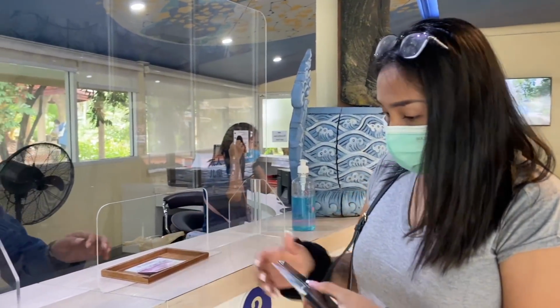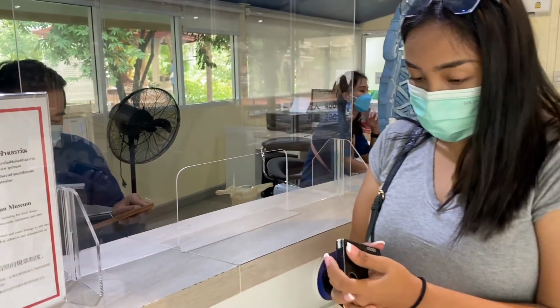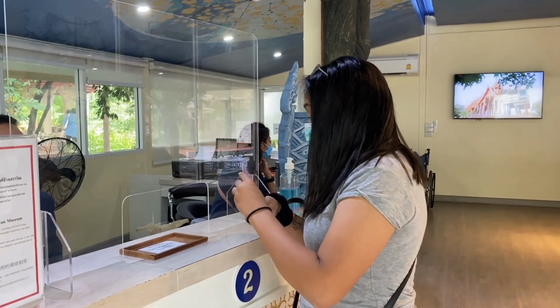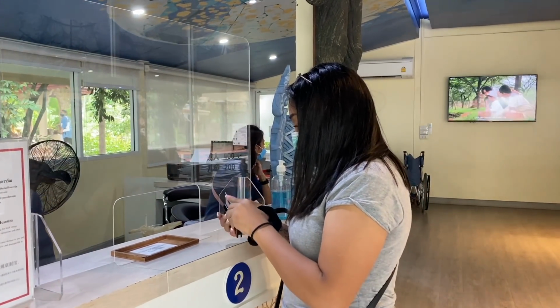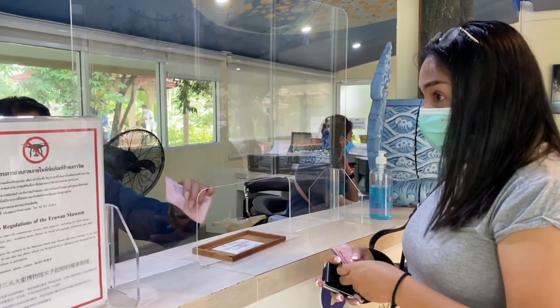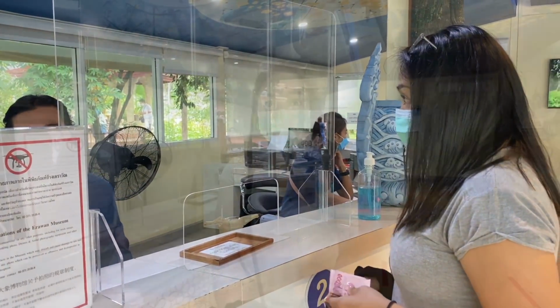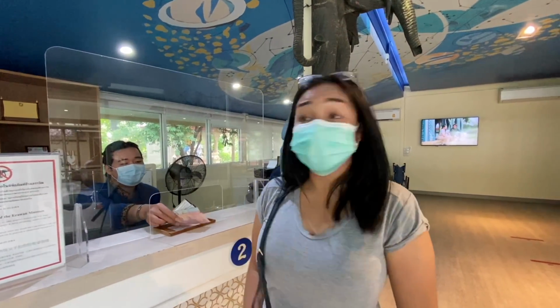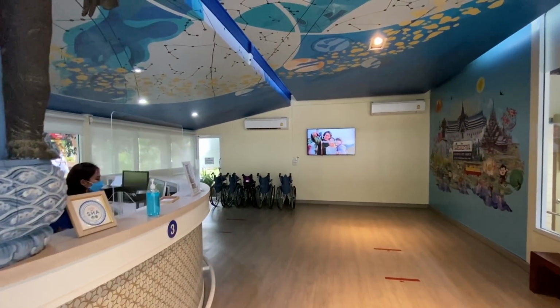This is going to be my first time with my pink ID card to try to get my Thai pricing. We'll see how this goes. All right, look at that, my pink ID. I'm about to get some Thai pricing here. How awesome is that? You need money, babe? What? Get Thai price. I get Thai price first time. Yay! First time getting the Thai pricing.